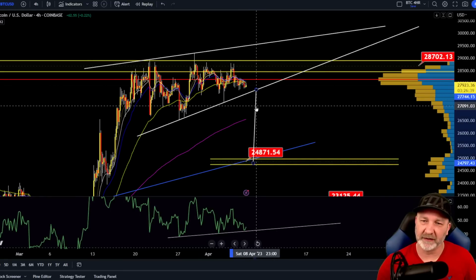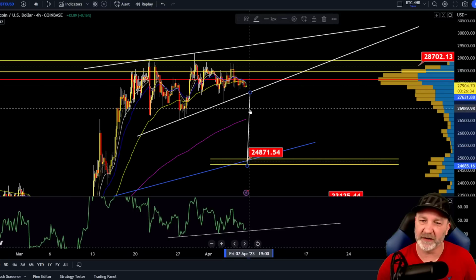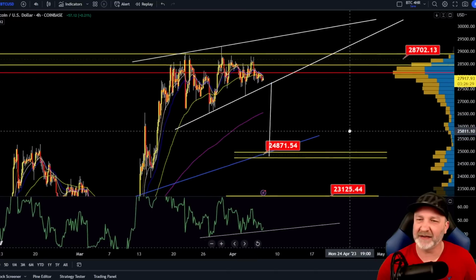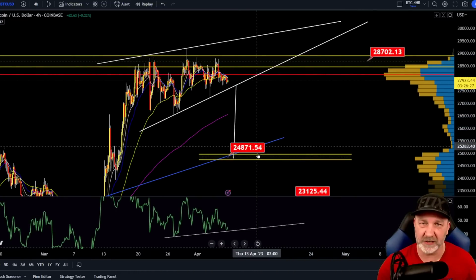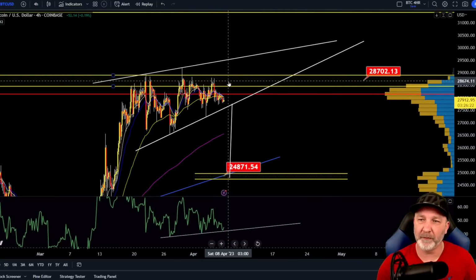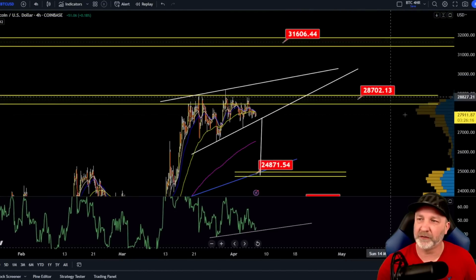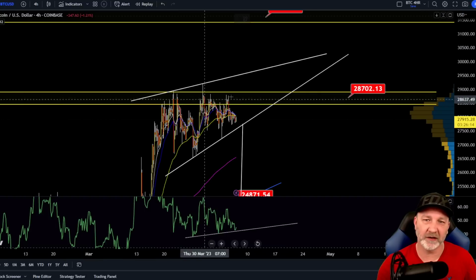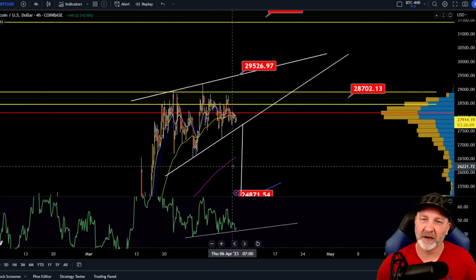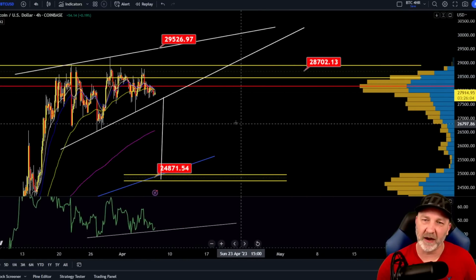But once we break this, then we have a measured move, depending on if, when, and where it breaks. But if it does break, we have a measured move down to 24.8, somewhere in that range. Just another measured move like I just showed you in the opposite direction. But if we do get a pump back up here and break above this target that we had from the breakout, 28.7, if we break above that, where's our next resistance? It's going to be right up in here, the top of this. So as long as we stay below this top trend line, it does look like we're headed back down.